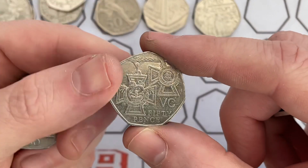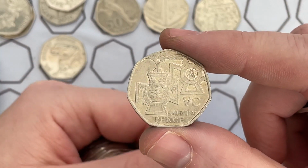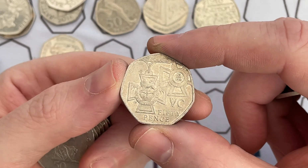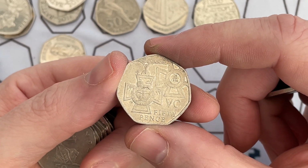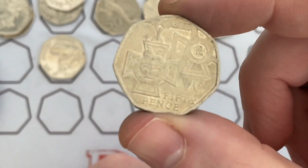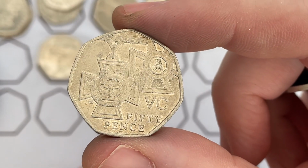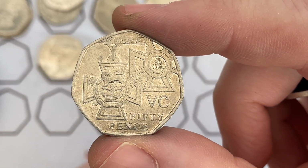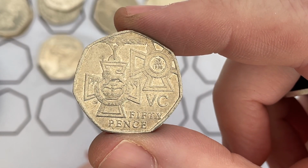This is the Victoria Cross coin. This will be 50p because this mintage is high again. This is the 12 million one. 12,087,000, and the fact I'm going to give you about this is that the Victoria Cross is the highest honour that you can get in the armed forces, and it is awarded for valour.